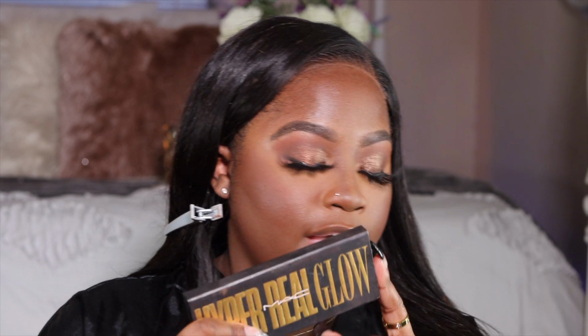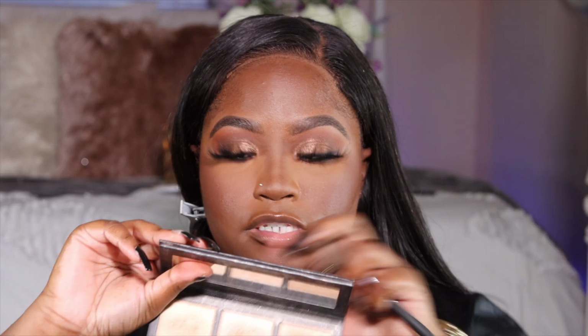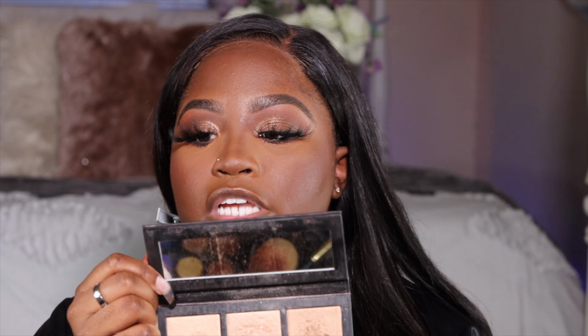Okay, so. Definitely been reaching more towards this palette recently. This is the Hyper Real Glow by MAC. So I'm gonna be taking the middle shade and this shade. Actually, I might be just mixing all three, or like the middle shade and the darker one.